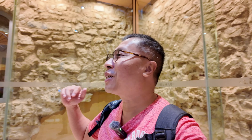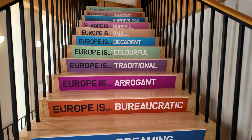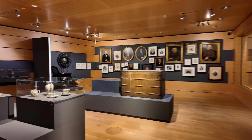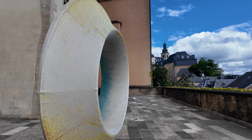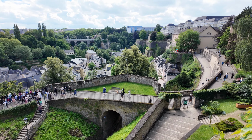A special highlight is the vast glass lift that can carry up to 65 people at a time along the ancient walls inside the museum. The City Museum also has a lot of temporary exhibitions. Right now, this exhibition is Pure Europe. Well, make sure you check out the outdoor terrace of the museum too. There are some interesting sculptures, but importantly, it offers a wonderful view of the city, including Grund.